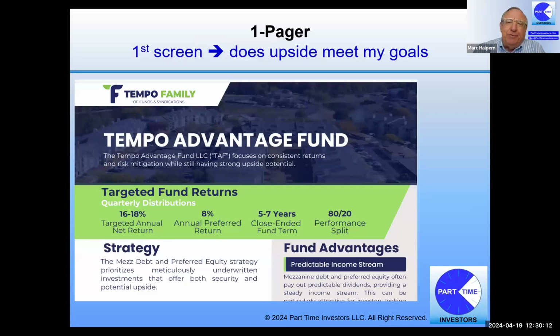So now let's get into this. The first thing to do is the one pager. And the one pager in this case, I think it's two pages. That's fine. A two-page, one-page is just fine. The first screen is that I'm going to look at the one-pager, because I will oftentimes invest 30 seconds on a one-pager before I decide to discard it. And if it looks interesting, I might invest 60 seconds. In my first screen, I'm asking: does this meet my upside goals?